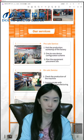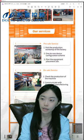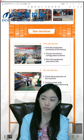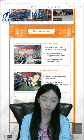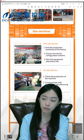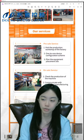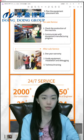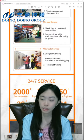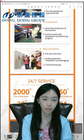This is the service given by our engineer. Then for on-sale service, you can check the production of the machine. You can come here, or you can check by phone, and know the newest manufacturing process. And for after-sale service, we have a 1 year warranty, and guided equipment installation and debugging.